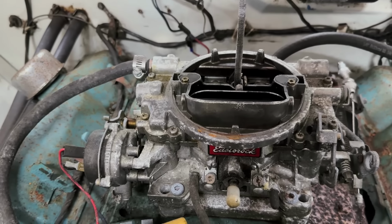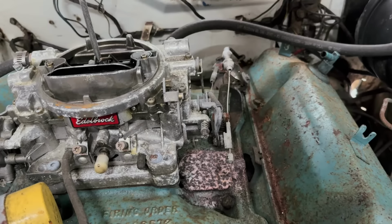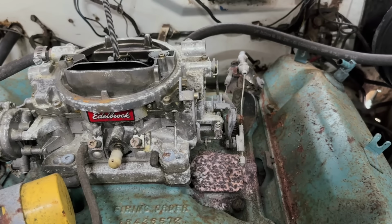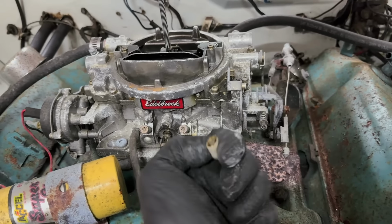But that was like 7 years ago? 6? I don't even know. I pulled the PCV hose because it got all swollen and horrible and replaced it with this cap, and this cap has now been chewed on by a critter, and I find that really entertaining.